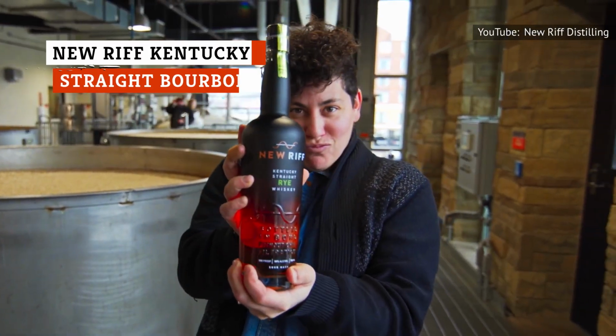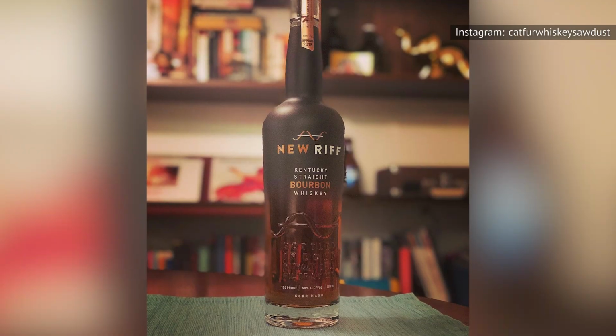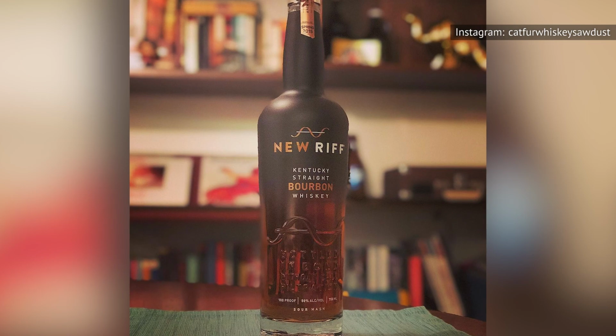New Riff Distilling does all their own distilling in-house, and one of their signature spirits is the Bottled in Bond New Riff Kentucky Straight Bourbon. This spirit is 100 proof, 30% rye, and made without the use of chill filtration.